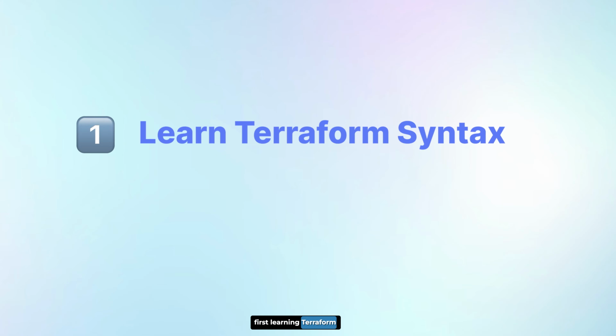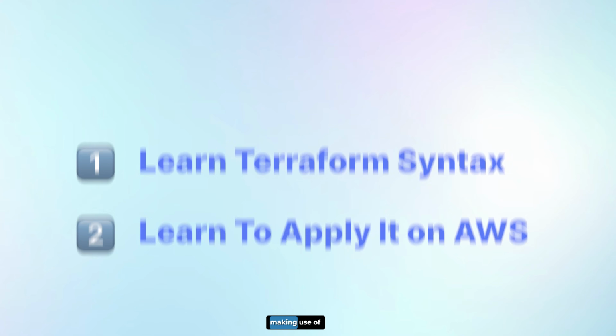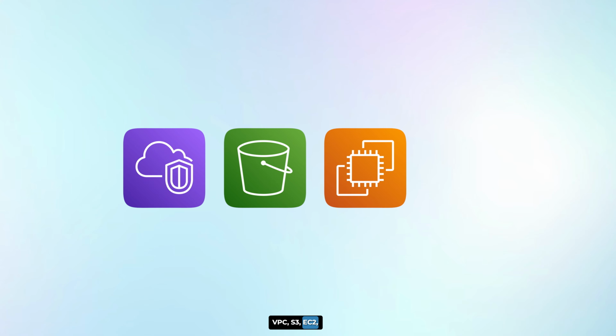Cloud infrastructure is complex, and there are hundreds of services available, but having a structured, code-driven approach to provisioning and managing infrastructure is a game changer. And I recommend first learning Terraform syntax and then looking at how to apply it with AWS, and making use of the most common AWS services like VPC, S3, EC2, and IAM.